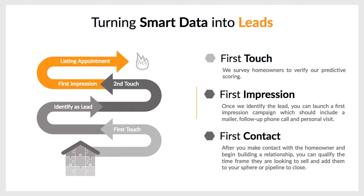The next touch is really the first impression. This is where you, the real estate agent, the expert, introduces yourself to the homeowner. We have an entire webinar specifically based on this, but we'll go into a little bit of detail right now. We obviously recommend the first impression being a combination of different things. First thing you can do is send them a property report, a neighborhood report through the mail. And that allows you to open the door for a follow-up phone call.